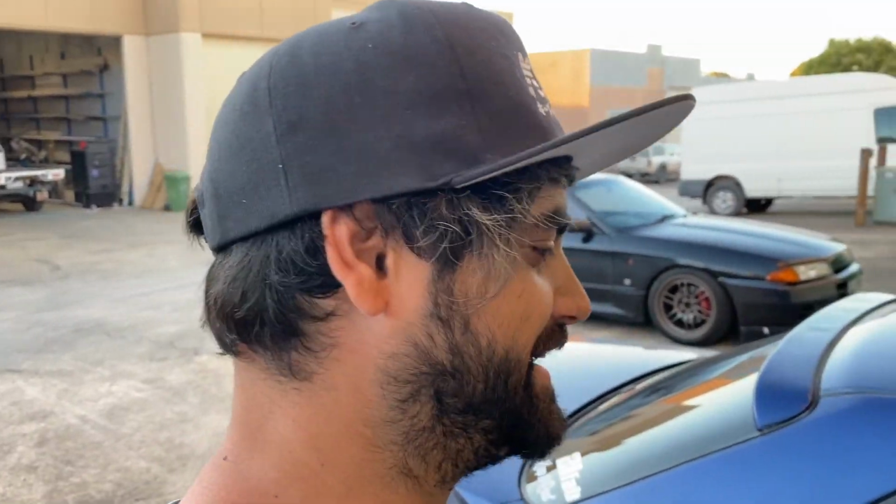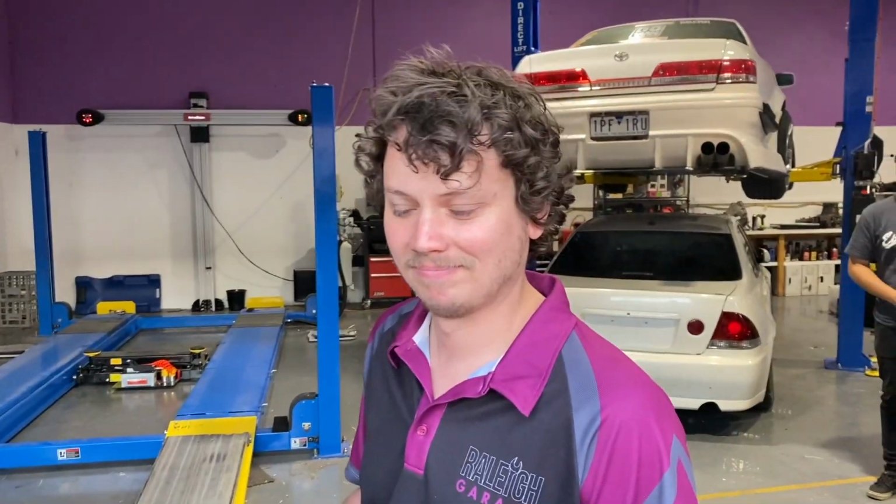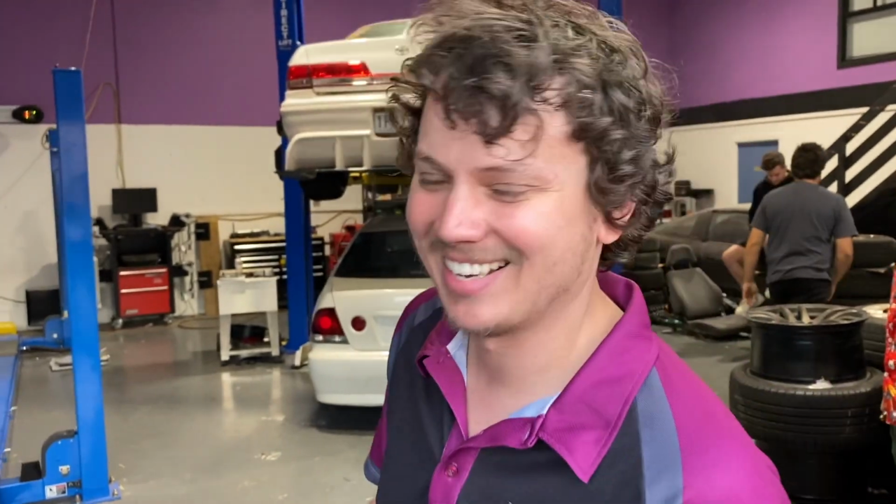Super keen to go take this thing up the road and actually get some grip and maybe give it its first skid. What do you reckon? Yeah, should be alright. Blaze with the boys. Factory skid? Oh no, I haven't done one yet, so you're not doing the first.